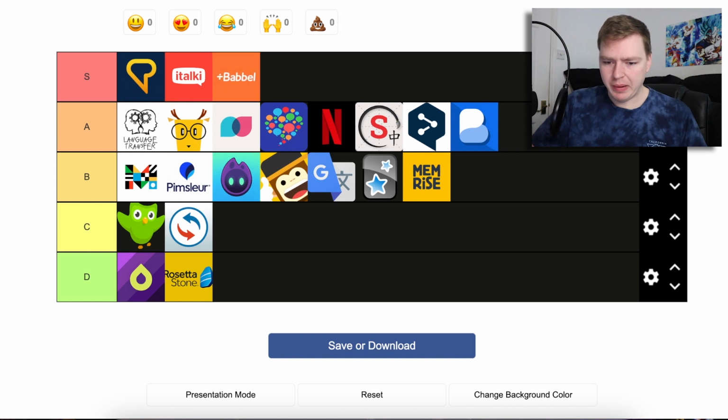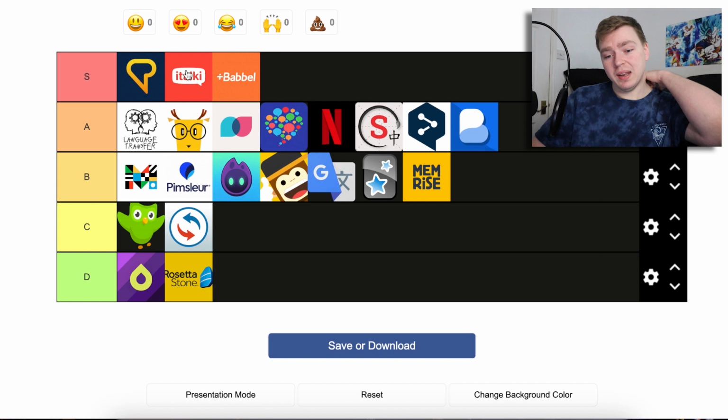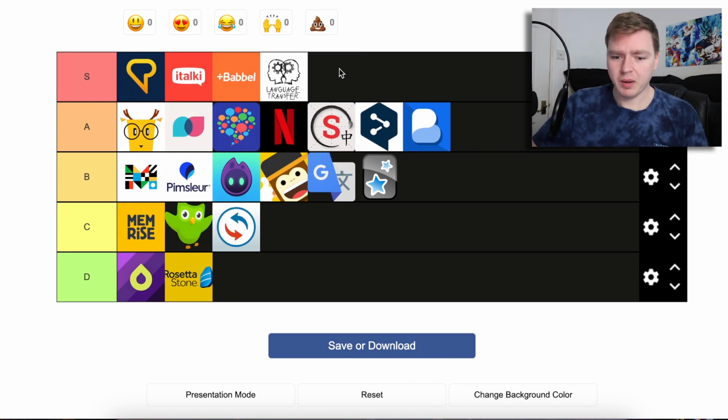I am going to move Babbel underneath italki. I genuinely think if you used exclusively italki or exclusively Babbel, italki is going to give you a lot more benefit. It's potentially even possible you could swap italki with LingQ as well. italki and LingQ are hand in hand for me, some of the best apps out there to learn a language. I'm going to move Memrise down, and I'm going to move Context Reverso there, and I'm going to move Duolingo there. I'm going to move Language Transfer up into the S tier.